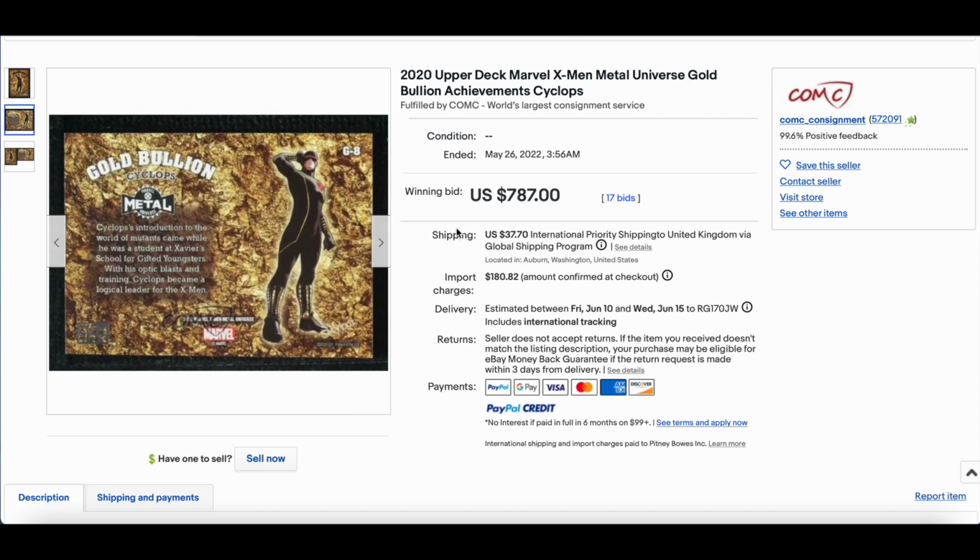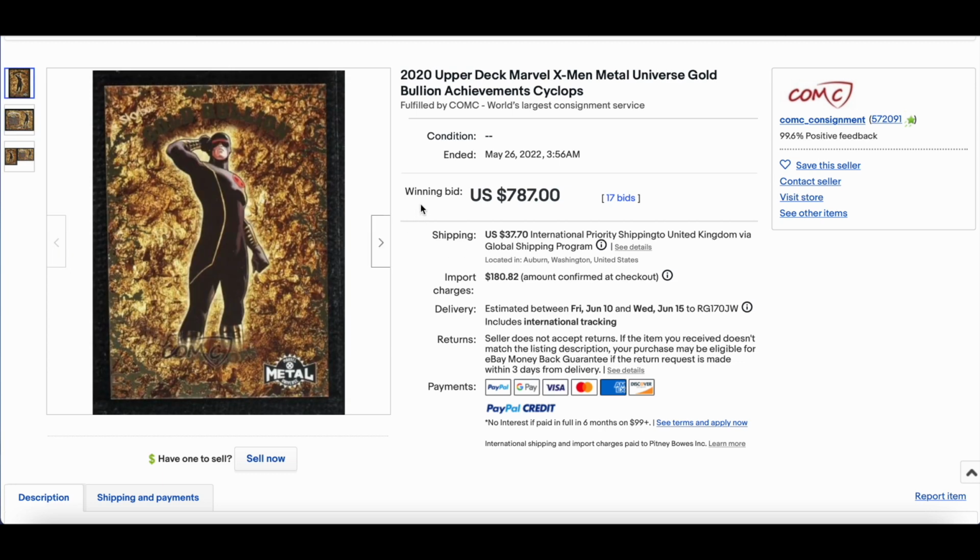So fascinating to see this Cyclops. And again, not a card I've seen listed too much or sold too much in recent months. So yeah, fascinating to see this one pop up and go for this amount. But again, nevertheless, something different.